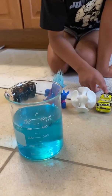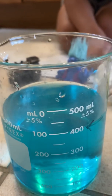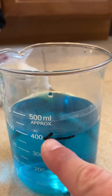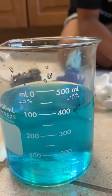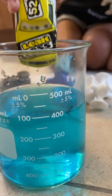And we're gonna drop them into a beaker of water. Each beaker of water has 400 milliliters, and this is just blue food coloring. So you can see it's at the 400 milliliter mark. And same with this one right here, 400 milliliter mark. And let's start with the little car. And we're gonna drop it into the water and just watch what happens to the water level. Go ahead.